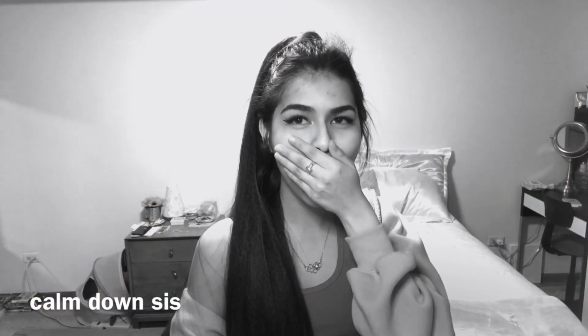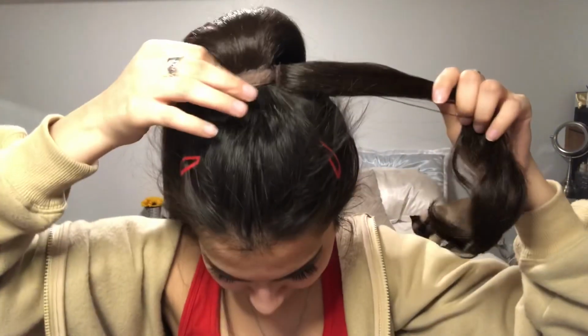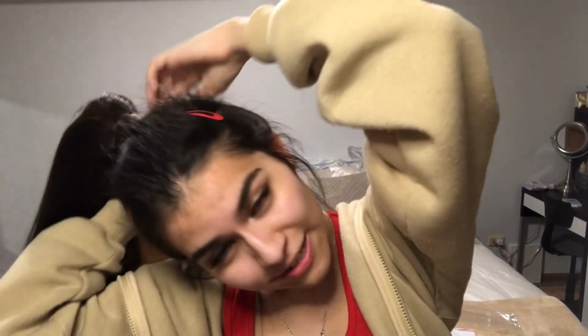Okay. Oh my god. They didn't call this the 30-second ponytail for nothing. Okay. Hold up. This is already cute. What? Oh my god. This is already... This is so unreal. Oh my god. Okay, I'm being too shook right now. So as you could see, I have this fully wrapped around and I'm already shook, but we're gonna get this wrapped around so we could get the full look at it.